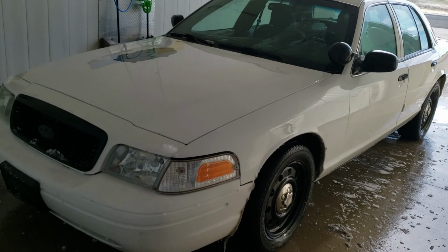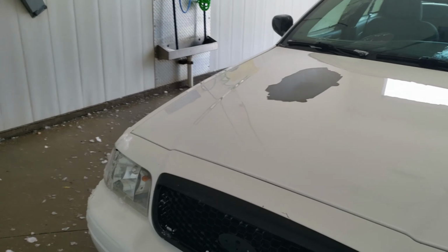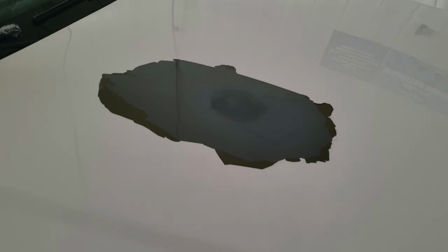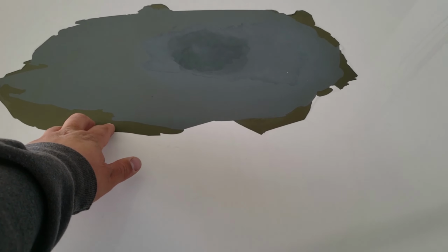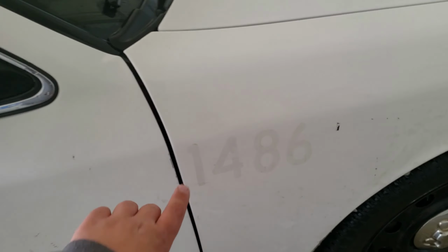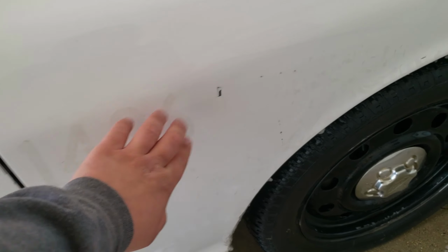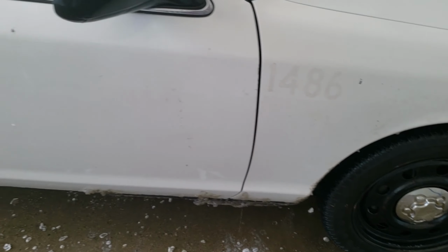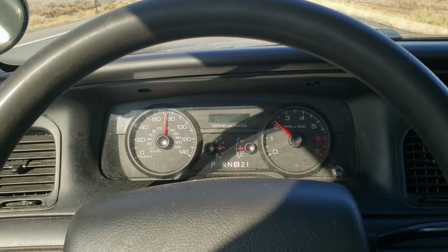Never in my life have I been so nervous to wash a car, which is stupid because it's an 11-year-old Ford. But a little bit of the paint came off there. And as I said before, I'm gonna try and buff this out. Some of that's still dirty. Jesus, I spent $7 on a car wash.